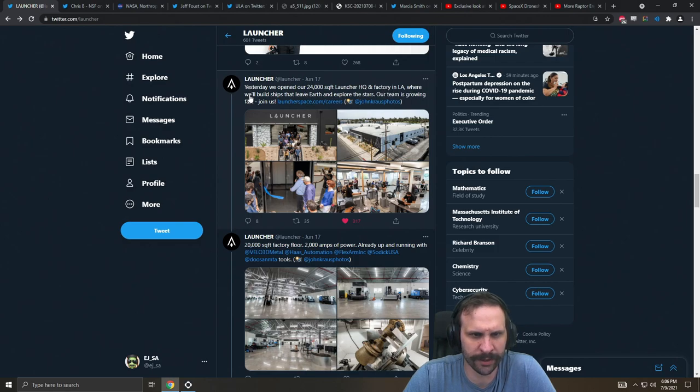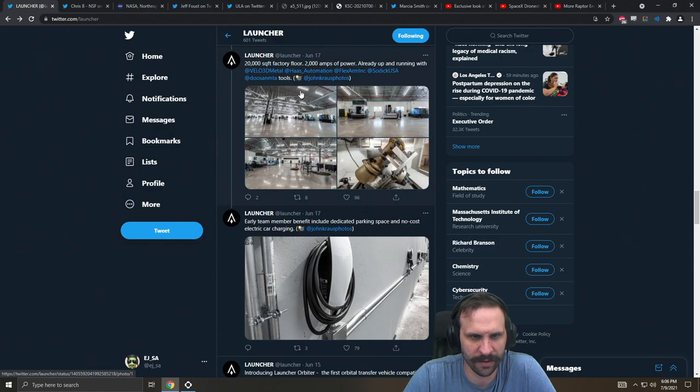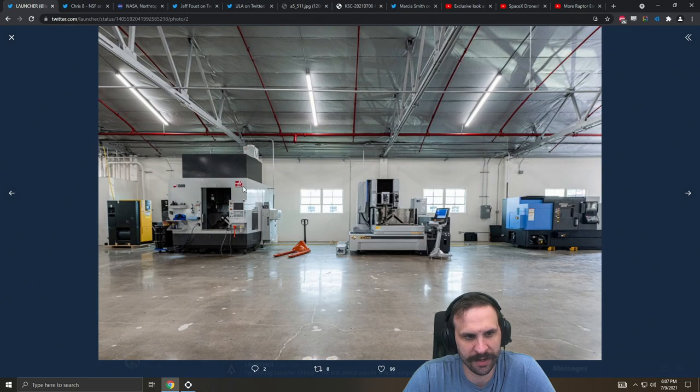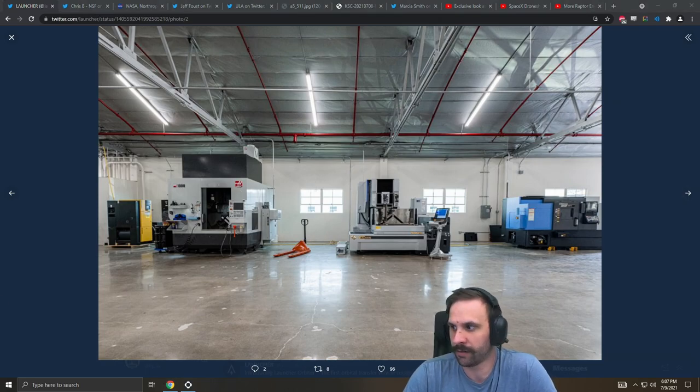Factory in LA where we'll build ships that leave Earth and explore the stars. Neat. Oh, I like it. I like how clean it is. Be careful. That one's probably really good. I can't tell if it's a CNC machine, but I think it's a lathe because Haas machines like spinning a lot. All right.